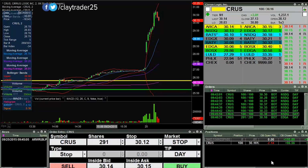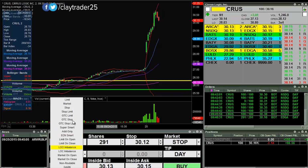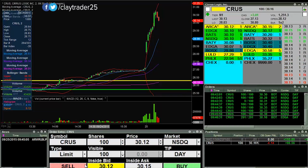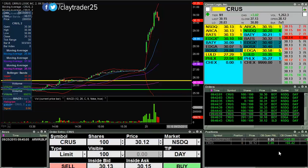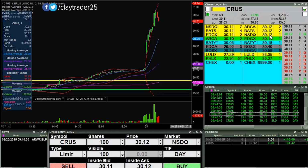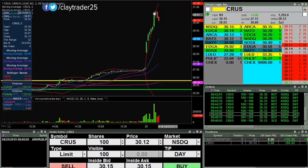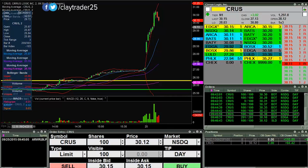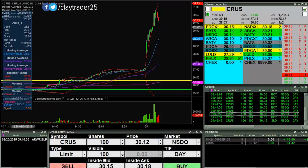And now I apparently have 100 shares long at 30.16, so I'm just gonna sell those and take a little loss. So what did I make? $94. So yeah, it didn't quite work out. Maybe got a little too aggressive with my stop loss there, but you know, it's pulling back. I actually may look to go long, and in fact, I'm gonna alert this in the chat room because it is pulling back within a bullish overall context.